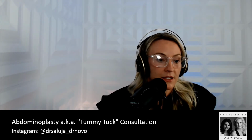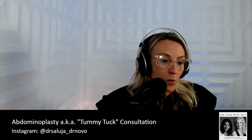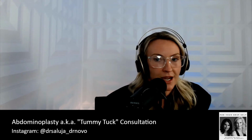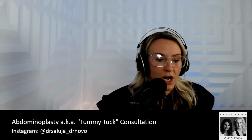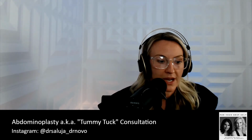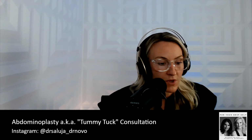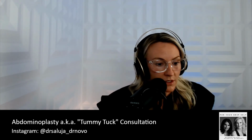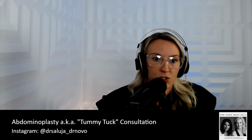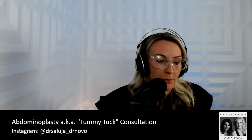So most candidates for abdominoplasty have had children or not. Maybe they've gained and lost a substantial amount of weight. But anytime that your body's changing, whether it's childbirth or weight changes, you're going to have skin stretch, and your intra-abdominal muscles are going to stretch to some extent. Does not happen to everyone that gains weight or has babies. But that muscle stretch can really only be addressed with a full abdominoplasty.